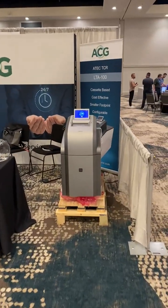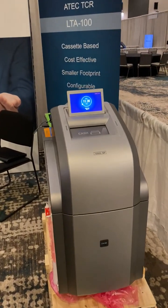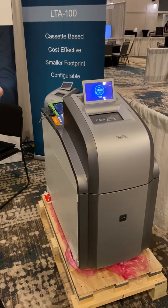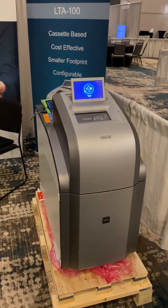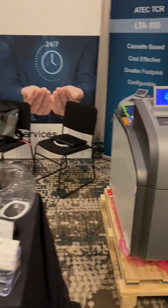This is the LTA 100 that is designed for a small footprint, 3 cassette unit, whether it be retail, FI, but this is close to being released, and we're exhibiting it here for the first time.